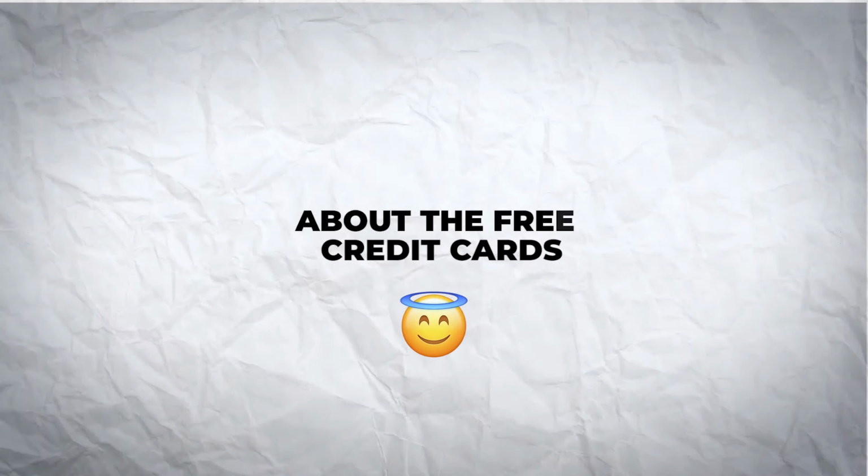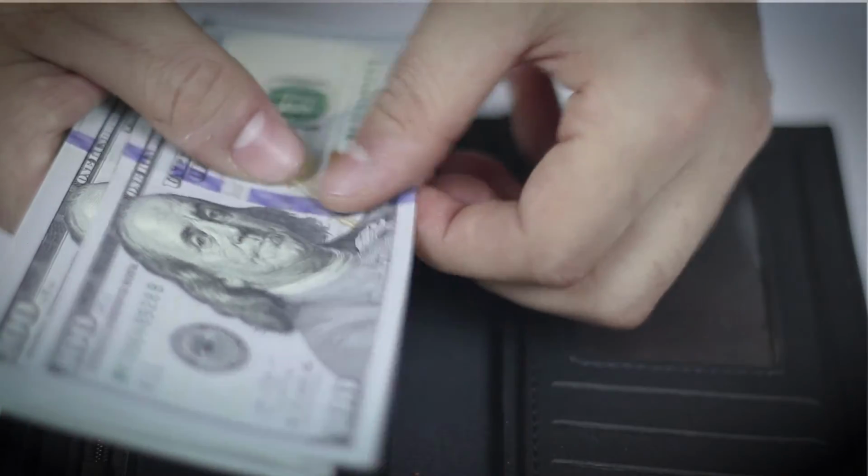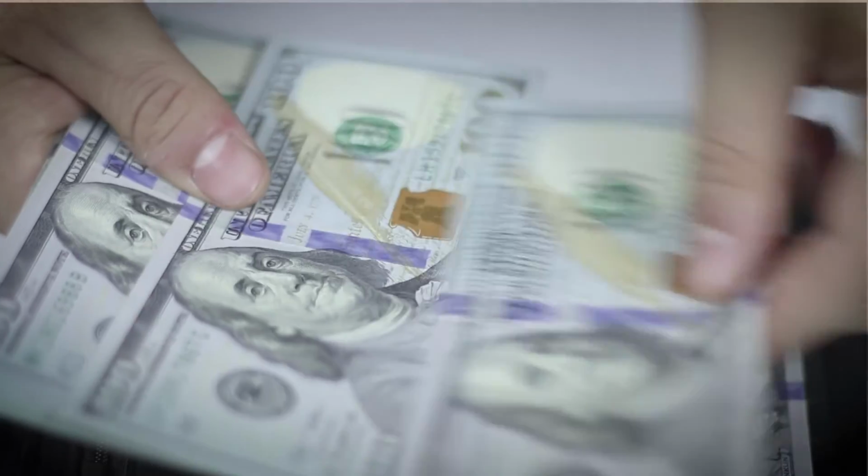About the free credit cards, all three of these credit cards are revolving cards, meaning that you can either pay off the monthly statement in full, which will remain interest-free, or you can pay in installments with gradually decreasing interest rates. I will share the interest rates later on in the video.